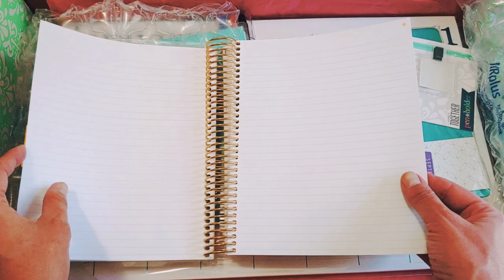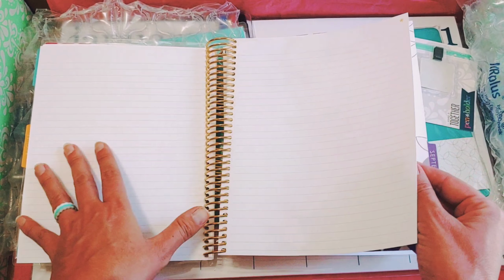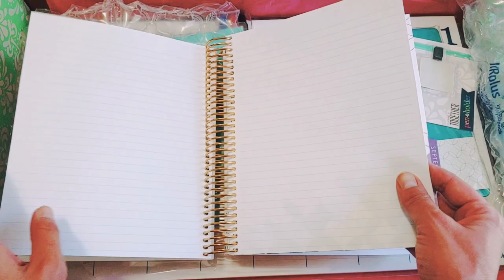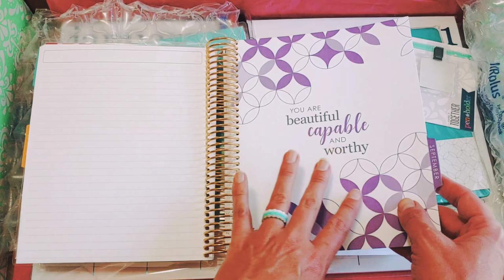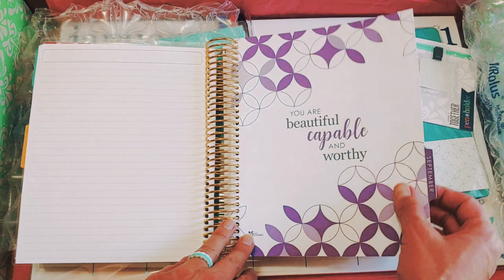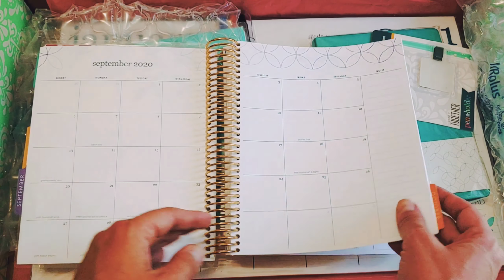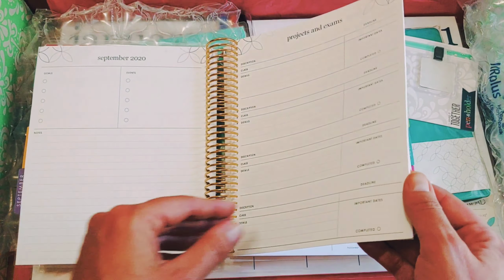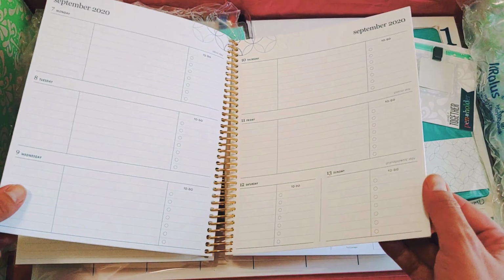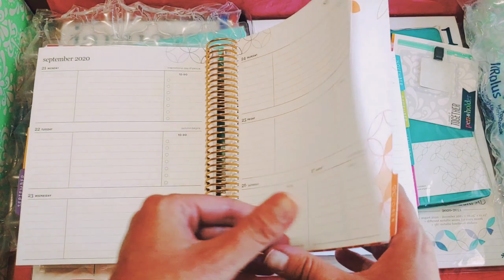At the end of the month, you have 1, 2, 3, 4 notes pages that are dedicated to that month. And then you really start back into the next month. And I know I'm biased because my birthday's in September, but I love that. I know a lot of guys that I think would carry this. Just depends.